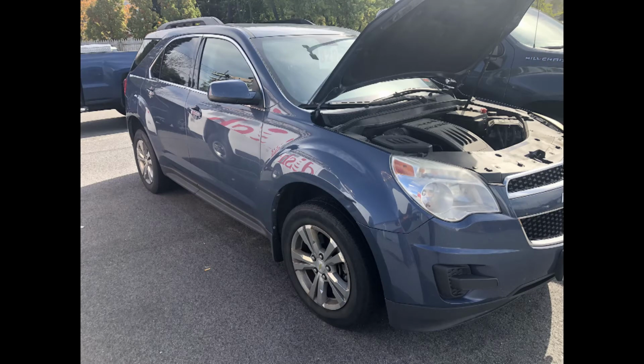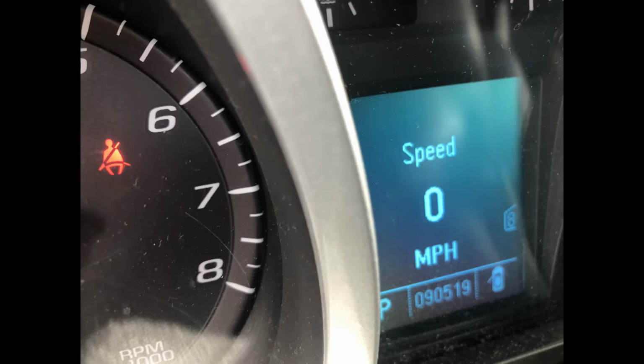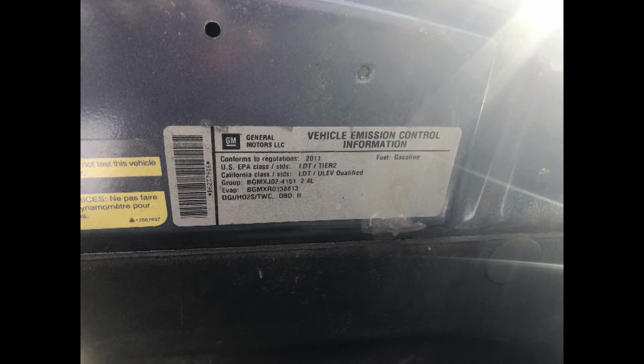Looking at this 2011 Chevy Equinox. Customer's complaint was engine noise and check engine lights on. Vehicle's got around 90,000 miles on it. It's got the 2.4 in it, 4-cylinder.